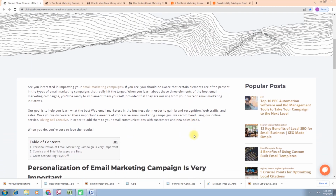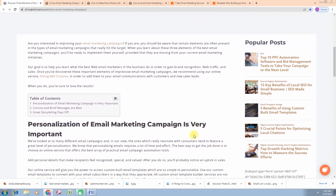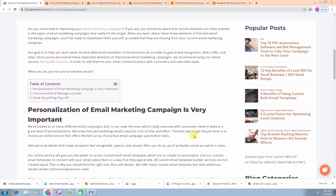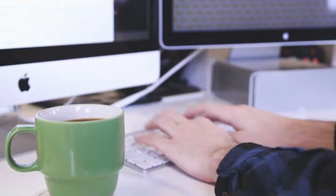Are you interested in improving your email marketing campaign? If you are, you should be aware that certain elements are often present in the types of email marketing campaigns that really hit the target. When you learn about these three elements of the best email marketing campaign, you shall be ready to import them yourself, provided that they are missing from your current email marketing initiatives.